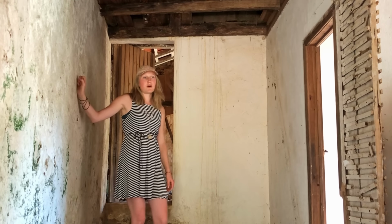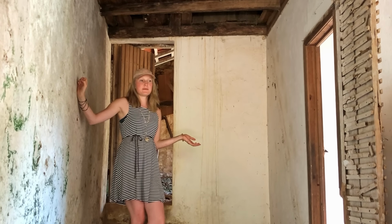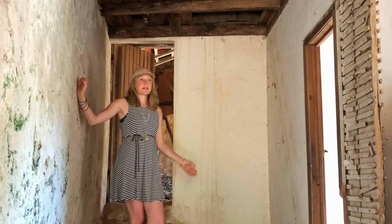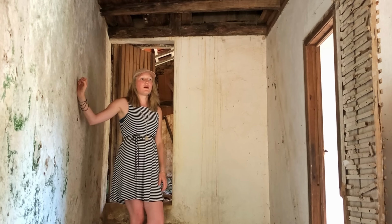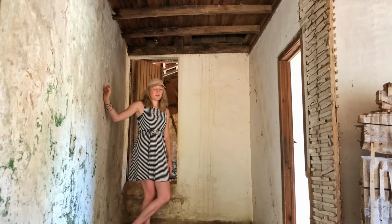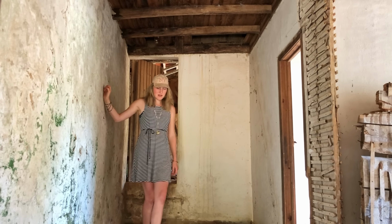These old stone walls, it's a really nice climate in here, like down in the wood cabin. It gets really, really hot, and here it's just calm and not so hot. Also in the evening, it will be warmer longer up here.